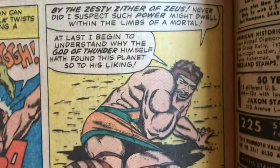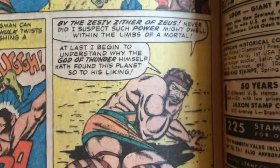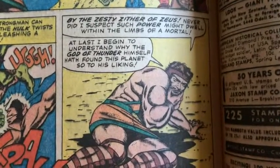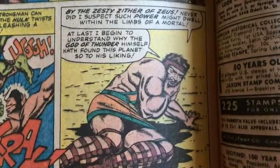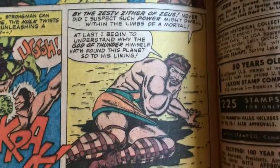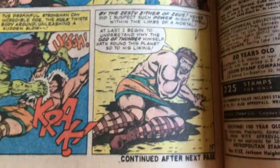And this has got to be the cream of the crop. By the zesty zither of Zeus. Never did I suspect such power might dwell within the limbs of a mortal. He's talking about Hulk here. I just love that, man. Stan's use of alliteration is ubiquitous in his Silver Age stuff, and sometimes he gets it just right. He really hits the nail on the head. By the zesty zither of Zeus.